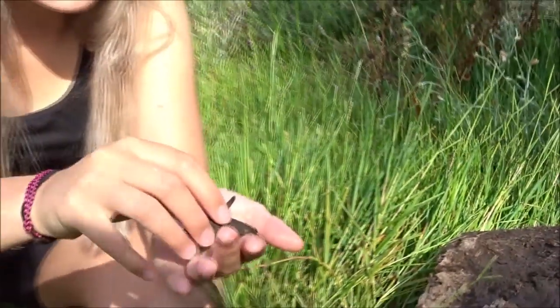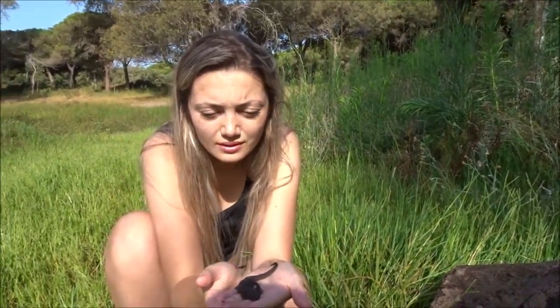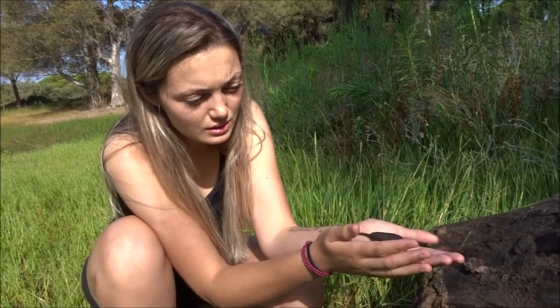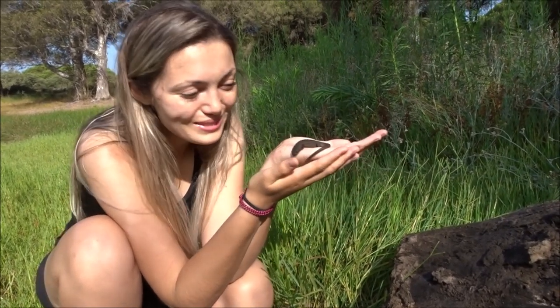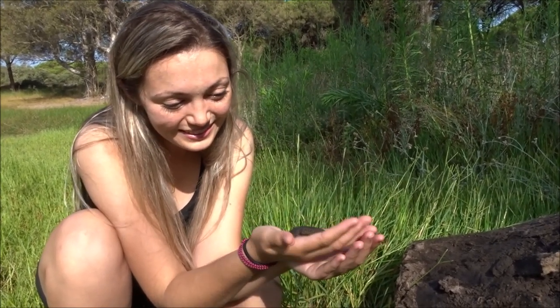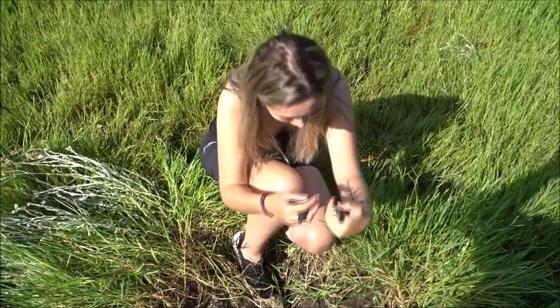Now what's very important is that you do put them back exactly the way as you found them. Because this stage is very important for them. They need to make sure that they survive this hot summer so that they can reappear in the winter. I'm so excited about this, you guys. The newt. It's time to put these little guys back where they belong.